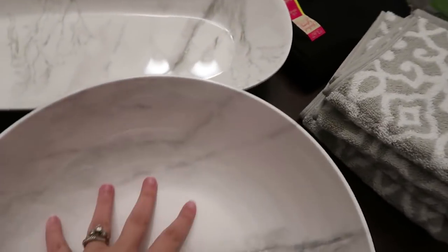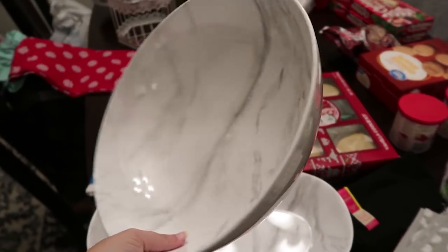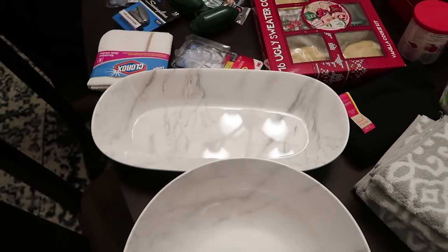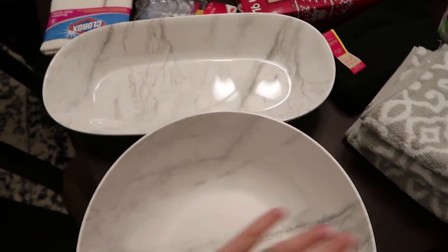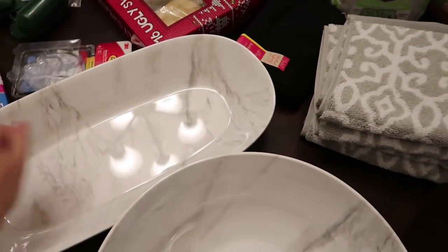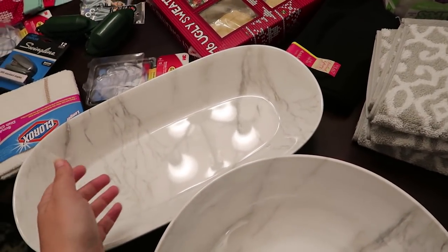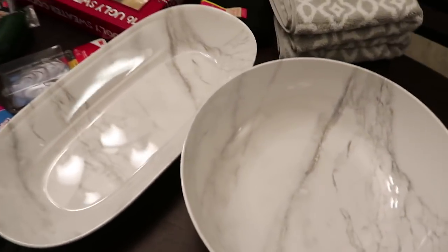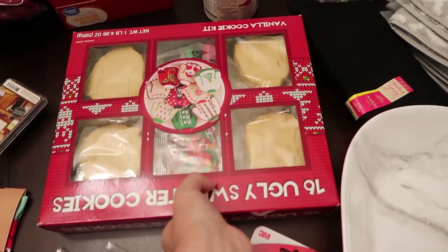Next, these are Better Homes and Gardens. These are actually plastic, but aren't they pretty? I got them just to have as party serveware, especially when I'm not doing something super formal, but they look really nice. They look nicer in person than they do on camera, but they match our house, and I just really like them, and I like that they're actually plastic, so I don't have to be as careful with them when I'm storing them, but they look really fun. They match the kitchen, they match the house. I love it. Oh, I almost forgot to show these.